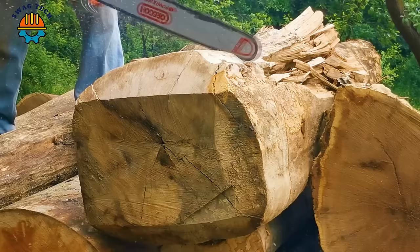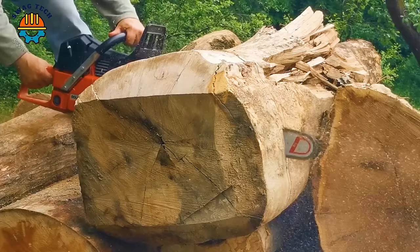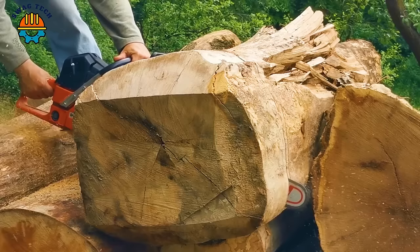The Dolmar 9010 is a most formidable chainsaw. With a powerful 9TC engine, this machine produces 6.7 horsepower, making even hardwoods handle with ease.